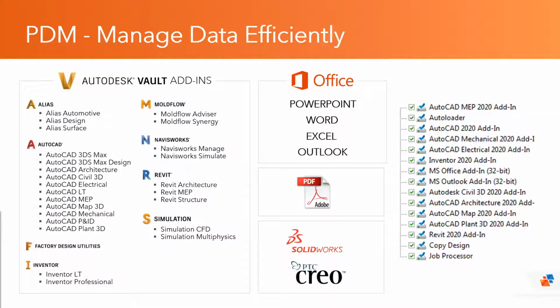And Vault is a product that's been around for many years. It's a mature product that works with just about everything. It works inside of Autodesk products listed on the left, as you'd expect, and other design tools like SolidWorks and Creo. It works with Adobe PDF, and it also works with Microsoft Office using a plugin for Word, PowerPoint, Excel, and Outlook. So if you need to capture and manage data, just about any file type, you can probably do it with Vault.